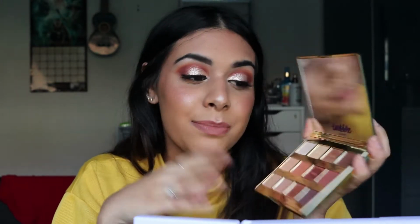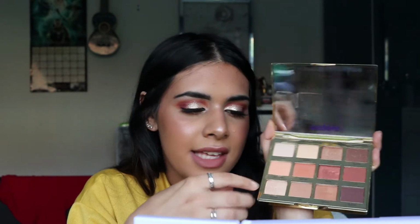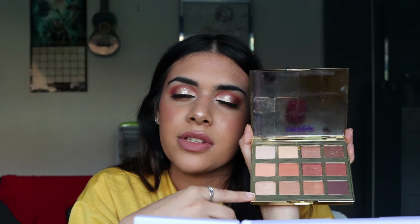And the mirror is great. It's so big. It's a whole face mirror, and I really do like it. They smell like the Too Faced eyeshadow palettes, which I'm pretty sure Too Faced did it first, but yeah, they smell of like cocoa powder, and they're all so pigmented. Yes, this one is a bit powdery, but if you just use it with a bit of Fix Plus, the powderiness will go away. And I just love the shade range.